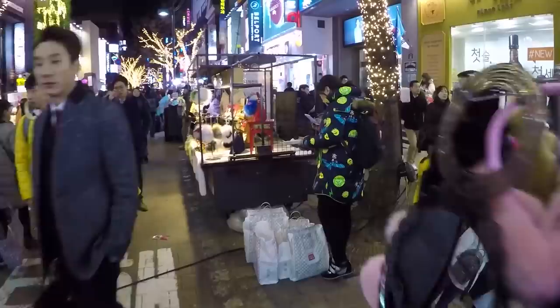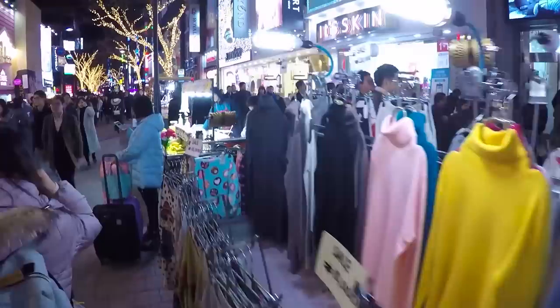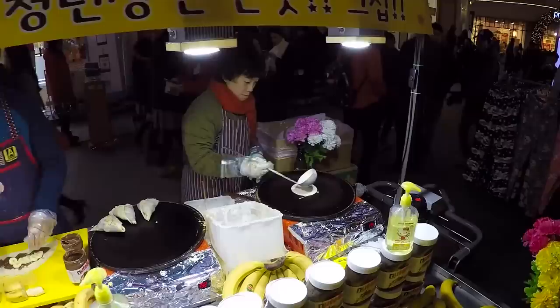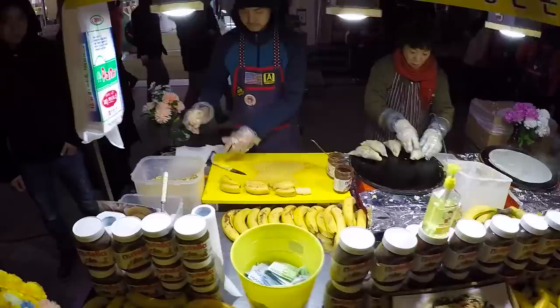What is this? It's like a little furry owl keychain or something. Is it a keychain? Or just like a backpack accessory? Something. What is this? A crepe? Nutella banana crepe? Oh, here, she's gonna do it. Think that Hello Kitty hand sanitizer is a topping. Oh yeah. Some lemon sauce.